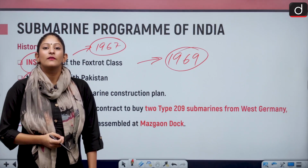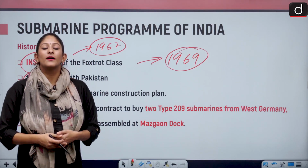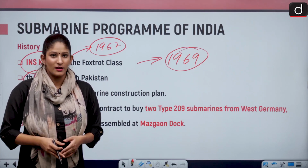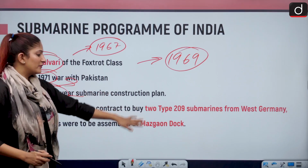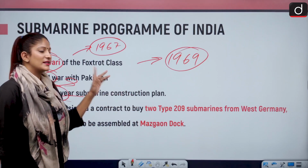At the same period of time, we also had a nascent envisioning of a 30-year plan for India's submarine program. Now, the 30-year plan for India's submarine program, we will cover it after we have covered these points. Okay, just to make sure that you have this in mind at the background.